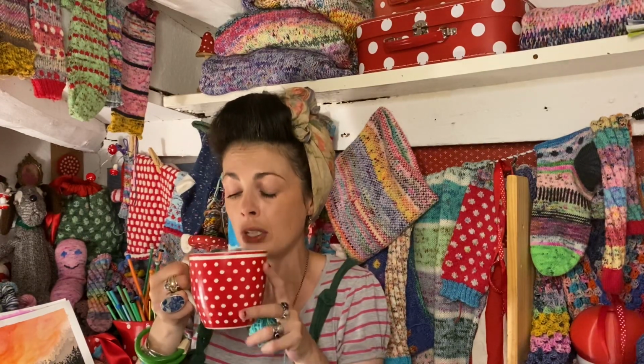So I'm going to start a nice lofty one for myself, because I'd like a little bit more of an off-the-shoulder slouchy jumper. So yeah, that's going to be my next scrappy project, because that really does eat up the yarn, especially when you've just got loads of bits left over.